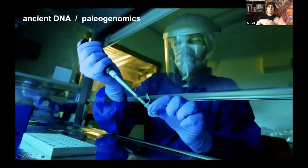Some of you might have heard of the subgenre of genomics called ancient DNA or paleogenomics. It's when you dress as if you were working on infectious diseases, but this whole attire is not to protect you in any way, shape, or form. This is to protect the samples, because you're working on ancient bones or teeth or some other extremely precious historic sample that is fragile and limited. You will get into a lot of trouble if you destroy it in any way, shape, or form.